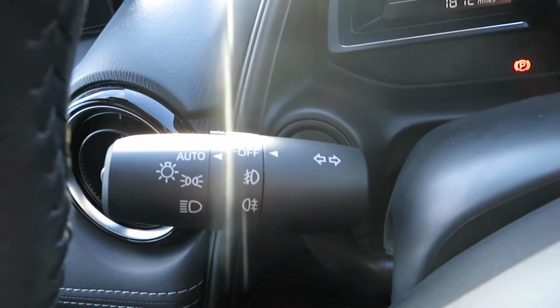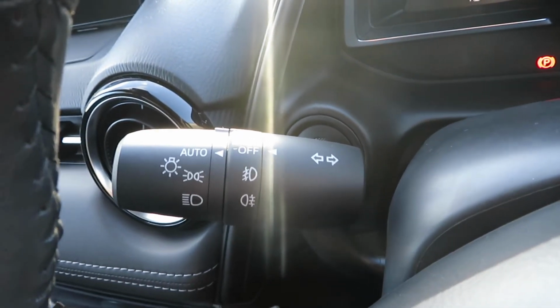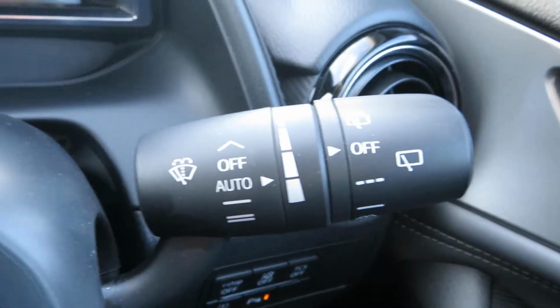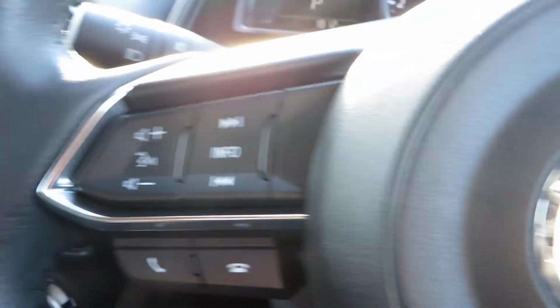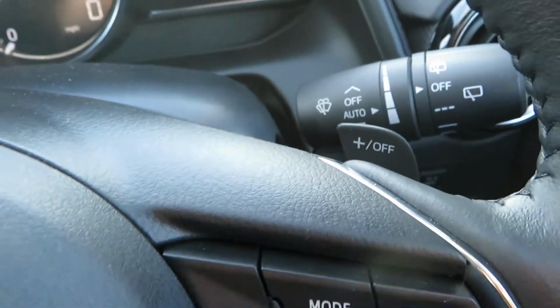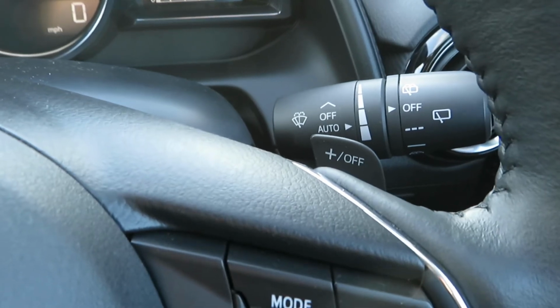Of course, you've got automatic lights. These are LED headlights on this car. Very, very nice sort of crystal white light. It means a little less strain on your eyes at night time. Also wipers and steering wheel controls for your stereo and your cruise control. You also notice you have got paddles behind the steering wheel. Being an automatic, you've got that sort of manual paddle shift option if you choose to use it as well.